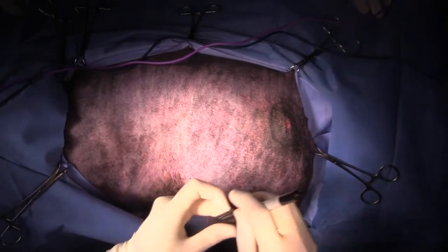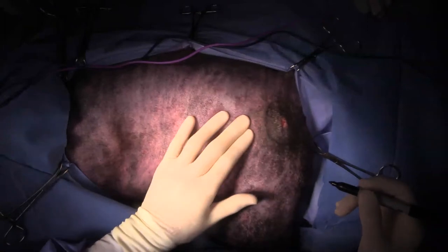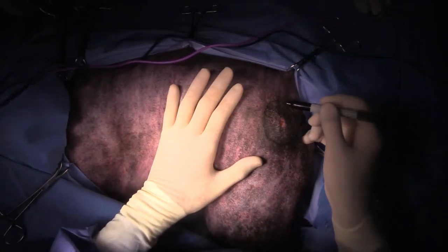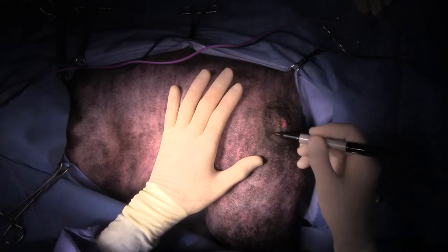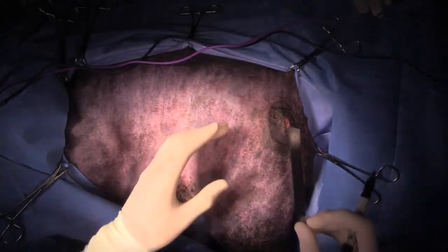Today, for a change, we're doing a mast over the left hip with a flank fold up. This is the third one I've done in a row recently. We've got this mast cell tumor here that was biopsied previously as a low-grade mast cell tumor, so the risk of metastasis is very low. We have done a CT scan to confirm that there's no evidence of metastasis.